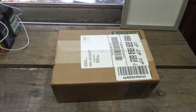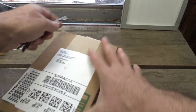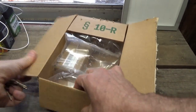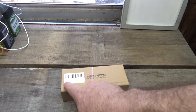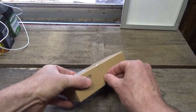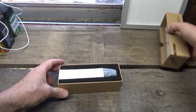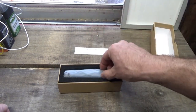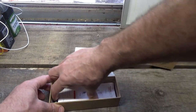Hey guys, I got a package in the mail from ThruNite. Not to block the camera. Let's get that out of here. What do we got? Oh, ThruNite TT20 tactical something or other defense. Ooh, this sounds exciting. I like tactical. It says, please screw down the light head and tail cap tightly before use.